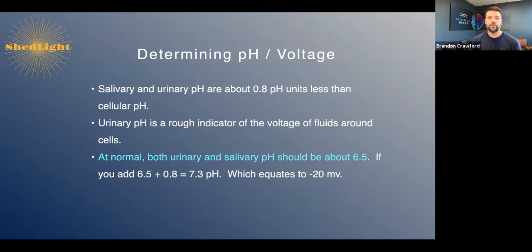So how can we determine pH, right? So your salivary and your urinary pH are about 0.8 pH units less than cellular pH. So urinary pH is a rough indicator of the voltage of fluids around the cells. At normal, both urinary and salivary pH should be about 6.5, okay? If you add 6.5 to 0.8, you get 7.3, which is your minus 20 millivolts, right? So you can start measuring urinary and salivary pH to start to gauge where you're at.